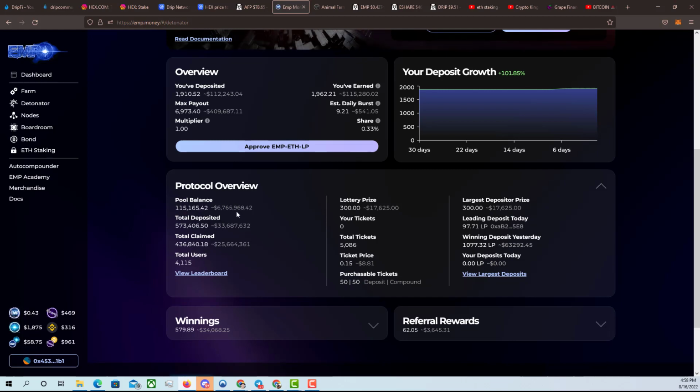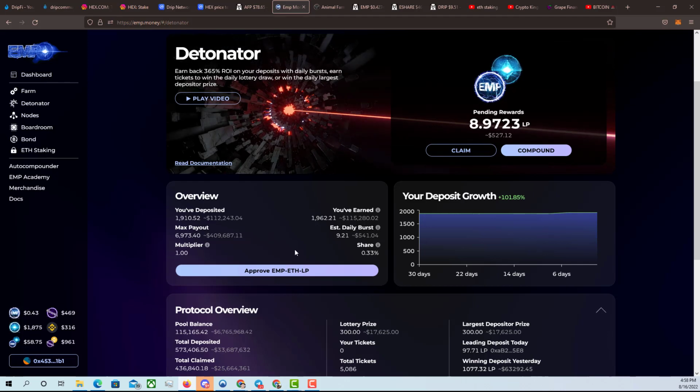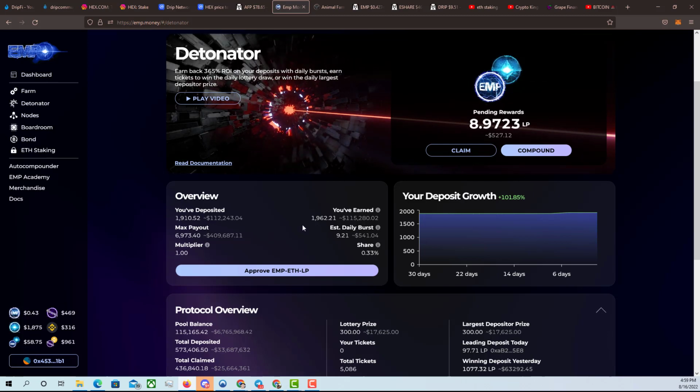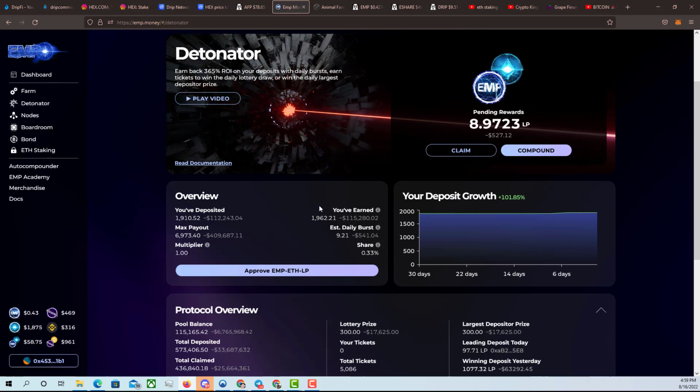Overall, this protocol has been one of the most stable, even though crypto is considered, obviously, high risk, high reward, because this does pay out 1% per day. No one can really speculate how short or how long this kind of stuff will last.